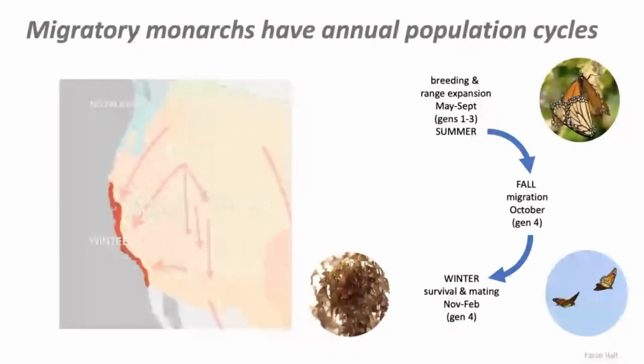And the name of the game in overwintering is survival. So the population is not expanding, they're not reproducing. And so we just see this steady decline in numbers during the winter, on average about a 40% loss of population number from the start to the end of winter.